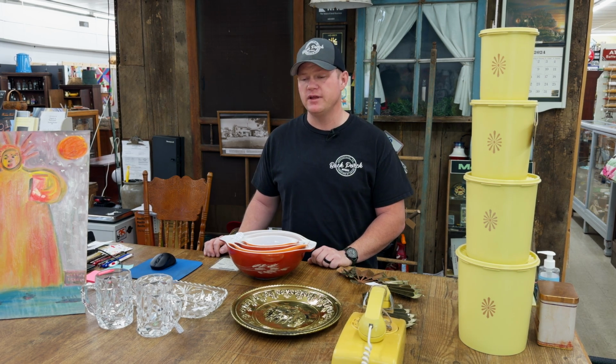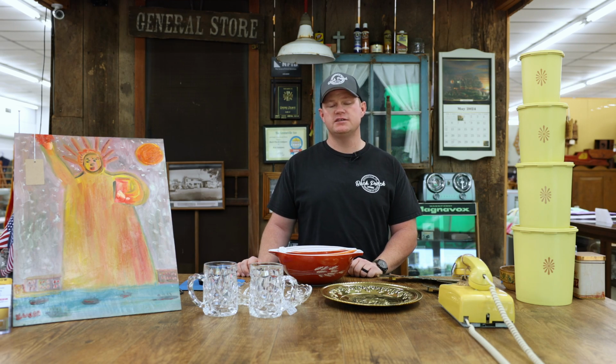One good example is the mushroom pattern. We've got a lot of people who love mushroom pattern canisters and kitchenware and things like that. 10 years ago, not all that hot. Now, heavy seller. So the question is, what's the next big thing? So I've got a few examples for you.